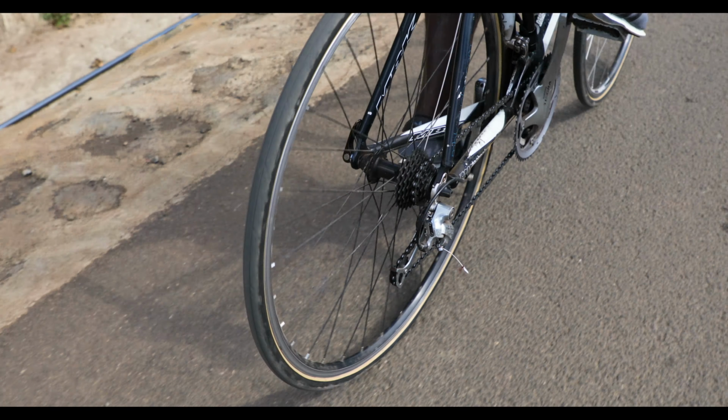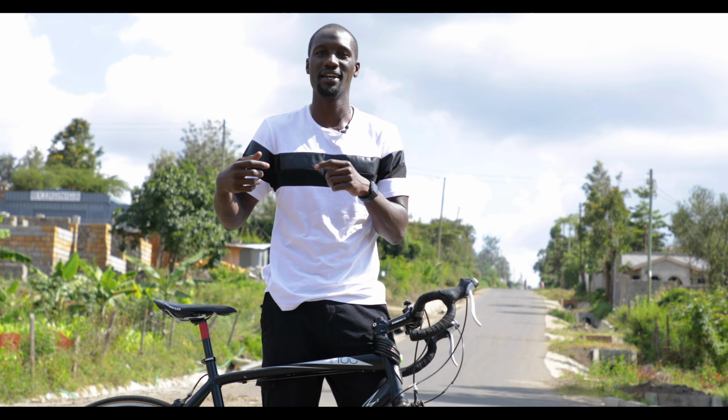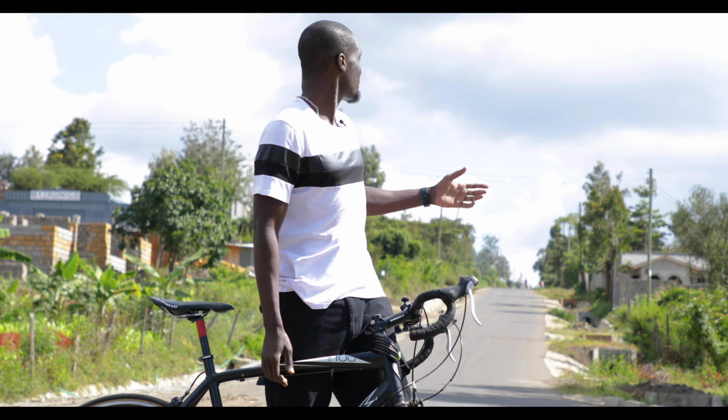So the rule of thumb when it comes to cycling is to shift the gears prior to the scenario where it's actually needed. So if I am approaching this hill, before I actually start ascending the hill, I make sure I have the correct gear ratio.